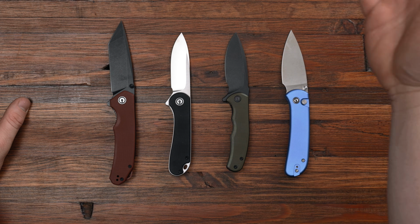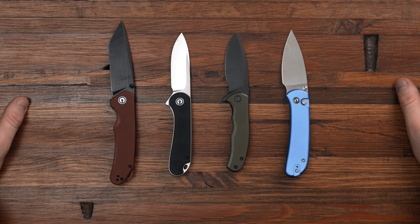And there are obviously distributors or dealers in other places. Like I happened upon a random gas station literally in the middle of nowhere, a place called Tuckertown near here, and they had Civivi knives by the counter, which was kind of crazy, but it's rare that you run into a place that has knives like this.